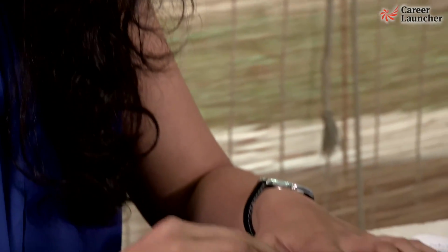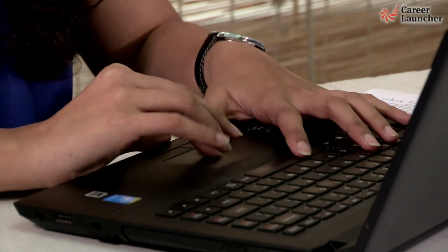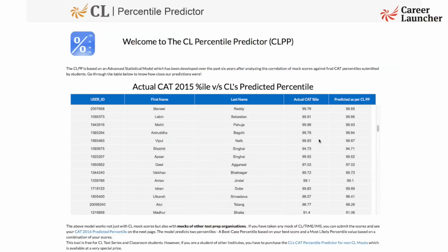One very important thing that I was worried about as a CAT aspirant was what would my mock scores actually correspond to in the CAT exam. Well, this is exactly what went behind the creation of the CL percentile predictor. The CAT percentile predictor is actually a very important part of the CAT test series. Today our CAT percentile predictor is able to predict the right percentile for a student even if he is the only guy writing that exam.